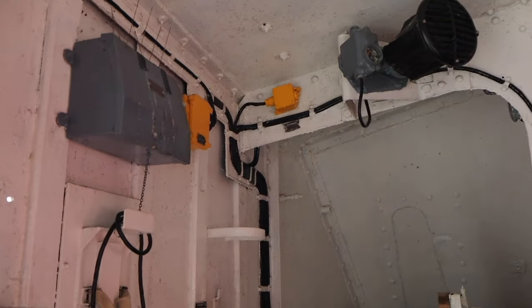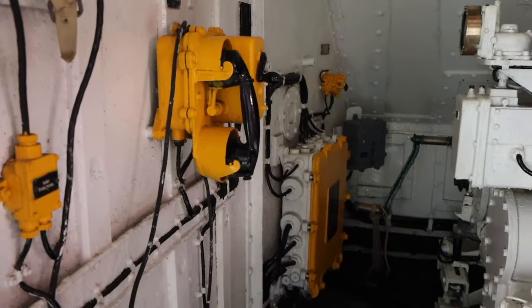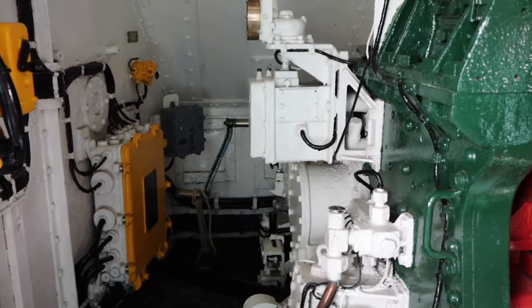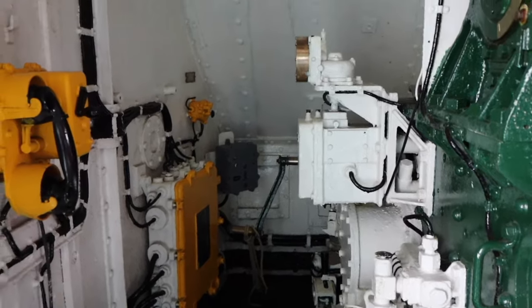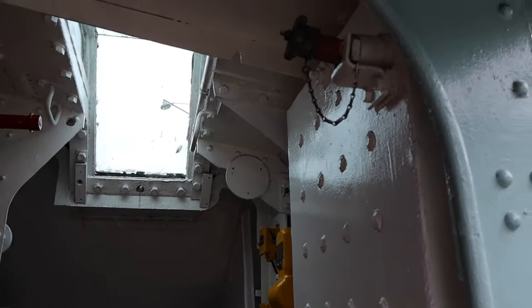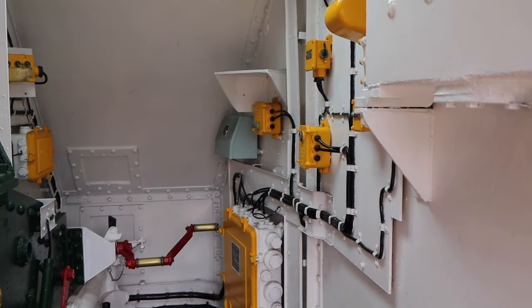HMS Cavalier, also worthy of note, that it has torpedo, a 21-inch torpedo fired from quadruple torpedo tubes. This is massive. The naval mine, it is also capable of laying mines.